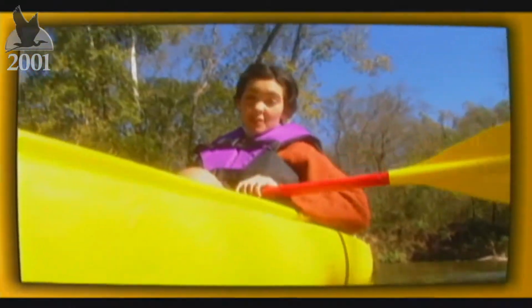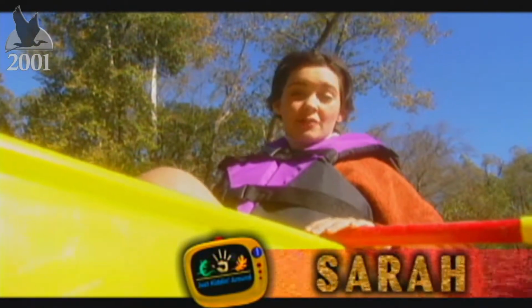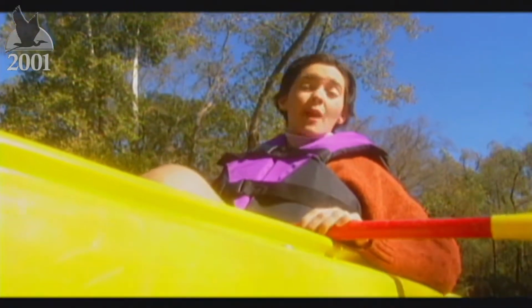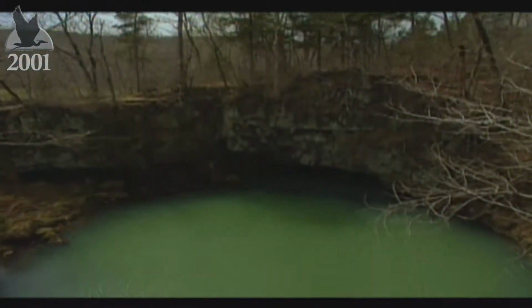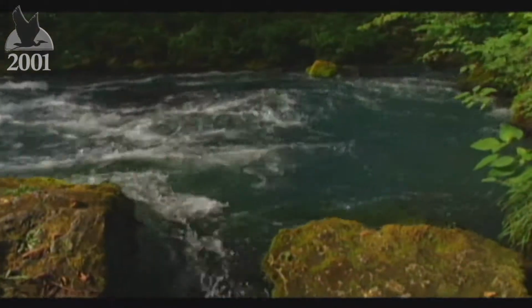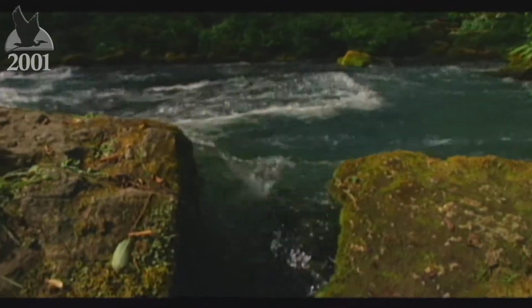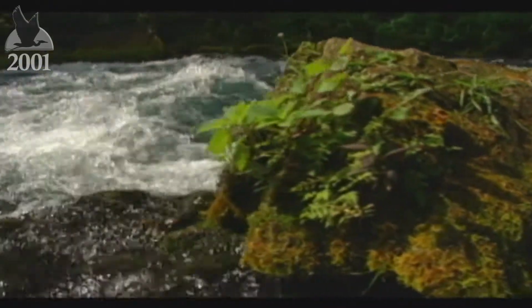There are a zillion springs along the banks of the Current. They pump an amazing amount of clear and very cold water right into the river. All along the Current, there are these magnificent springs. Round Spring, Blue Spring, Big Spring. They're national treasures, and they make the spring-fed Current River a really special place.